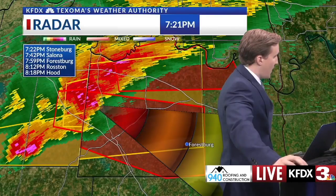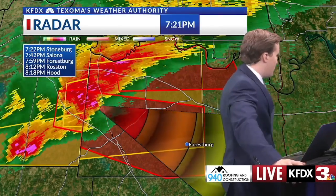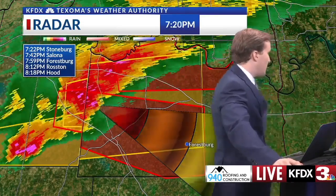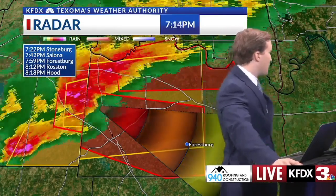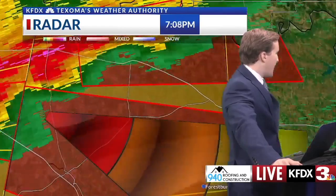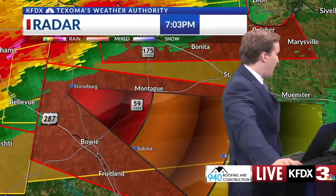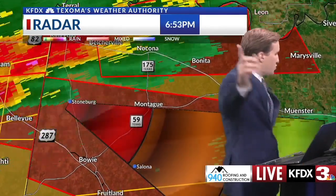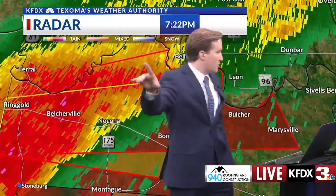So let's go ahead and look at this for a second. Let's zoom in a little bit more on that. So right now you got Stoneburg, 7:22 p.m. Salona there at 7:42. Forestburg way down the line at 7:59. And then by then it should get to the edge of Montague County. So the rotational area is, we got a new tornado warning. You see it? Yep, Nakona, you're now included in the new tornado warning.